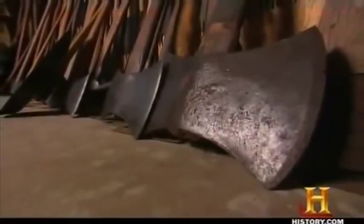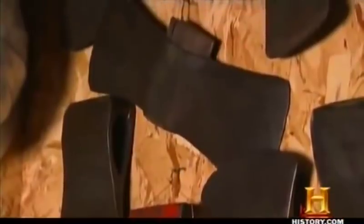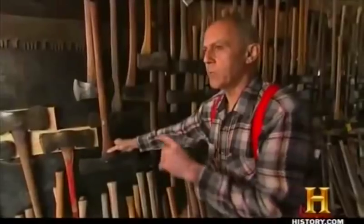Another revolutionary design element appeared around 1860, the double bit. Why two? To me, the most important part is they're perfectly balanced. And the other reason is they actually have two axes in one. When the one side gets dull, they can flip over and use the other side.